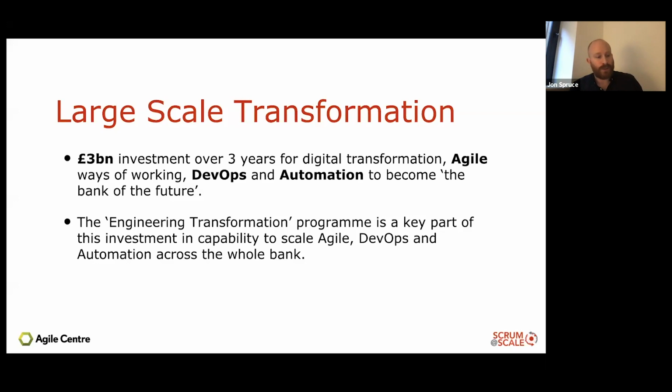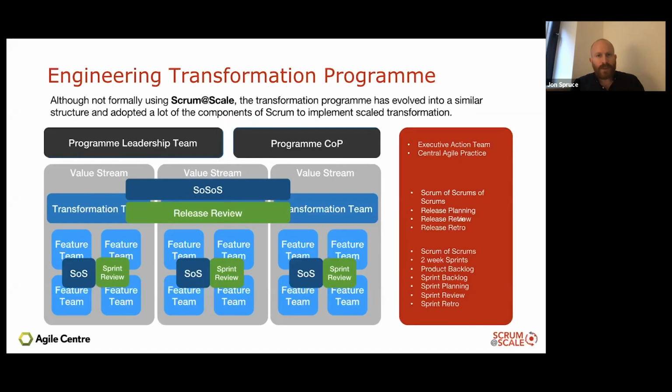So what we're planning to do is use some kind of framework to help us address transformation at scale. So rather than looking at developing product at scale, we were looking at transformation at scale. So lots of teams, lots of labs, lots of locations, and how do we help scale that out, really? The structure of the program, although it wasn't formally called Scrum at Scale at the time, the transformation evolved into a very similar structure.